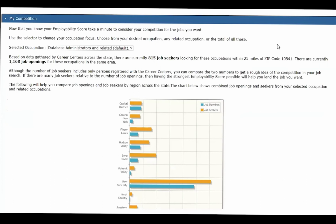The next section is My Competition. So this will show you an overview of the availability of the types of jobs that you're looking for in your area, as well as the amount of other people they predict are looking for those jobs in that area. And it gives you a chart to go over that. And so that's basically the My Employability Score thing.